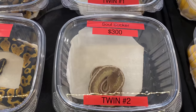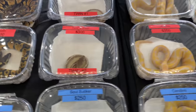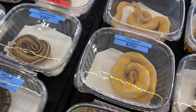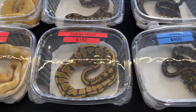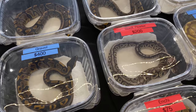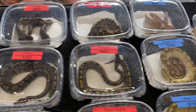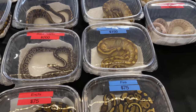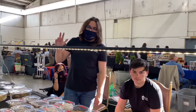Some soul suckers. Twin soul suckers. Guys came out the same day. Yeah, nice. Some nice Candinos. Quite a bit of ghost stuff. Nice black pewter here. Some gravels. Really nice stuff. Lesser fires. If you guys see anything you like, check them out. Facebook and Instagram. It's nice seeing you guys.